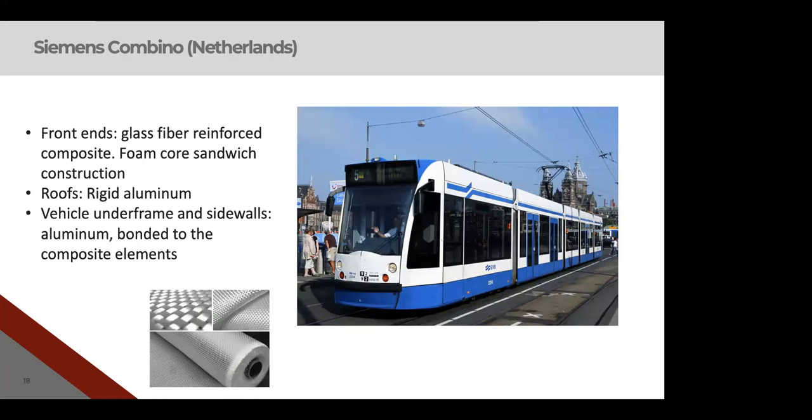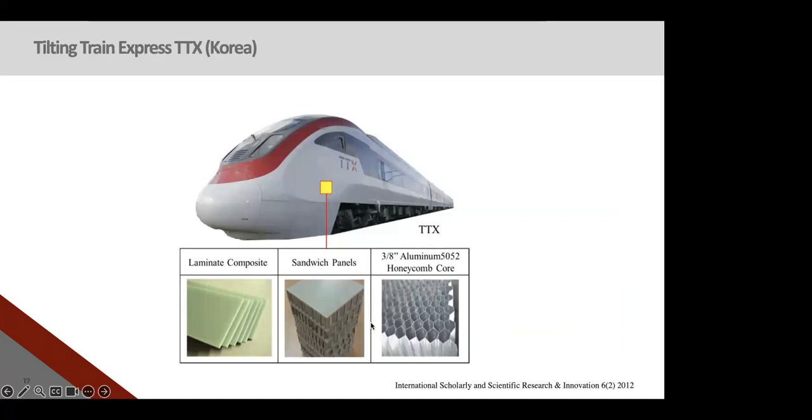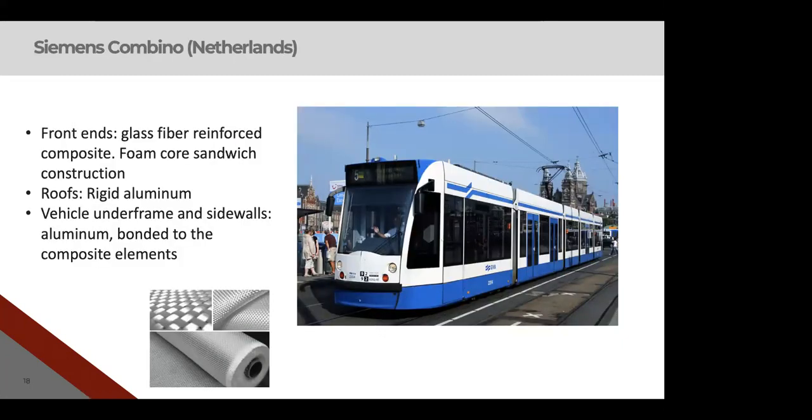We are looking at Siemens, who made an attempt in the Netherlands. So the front ends are glass fiber reinforced composites and the foam core sandwich construction. They still have a sandwich construction in here. Roofs are rigid aluminum as it is. And vehicle underframe and sidewalls were aluminum bonded to composite elements like this, right? So they do have a combination in here, which has both glass fiber reinforced as well as metal polymer matrices. So it's a combination of materials. So it's a good example of trying different materials at different parts.